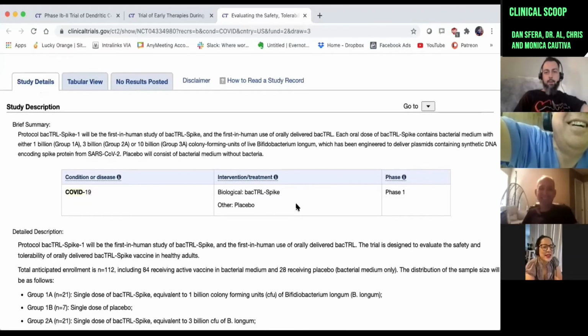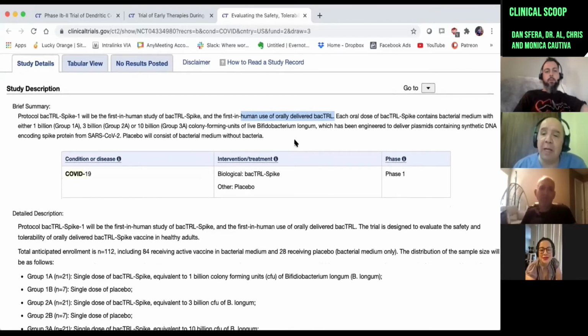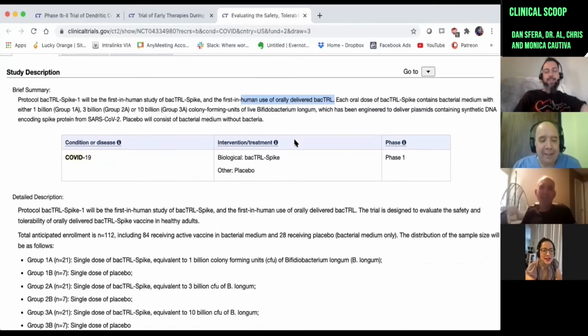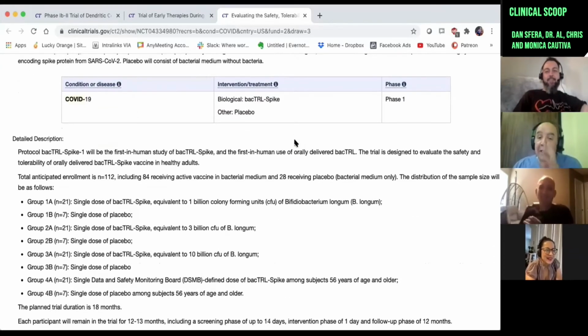Doctor, I think this one is an oral vaccine, isn't it? It is a vaccine, but yeah, orally delivered, where it can stimulate your gut to produce antibodies against the vaccine. Interesting. Very interesting. That's what I'm saying. Somebody who would be interested, we know. Exactly what I was thinking. Yeah, we can't mention it.